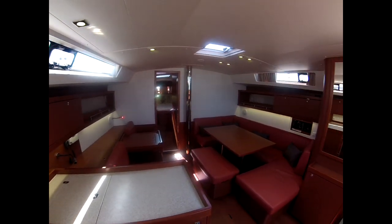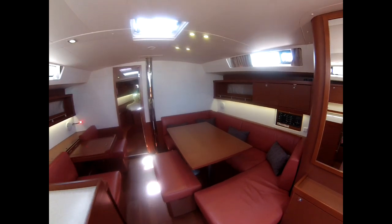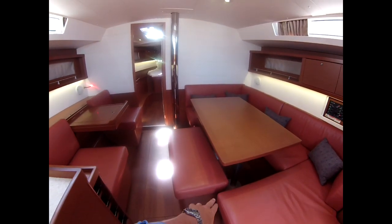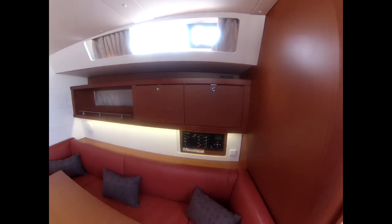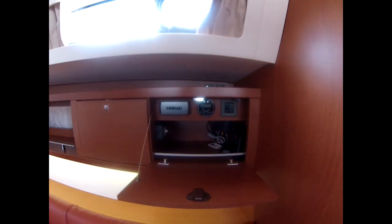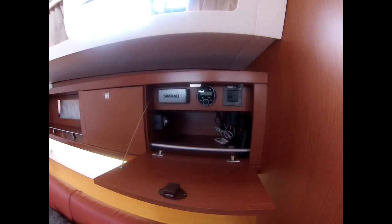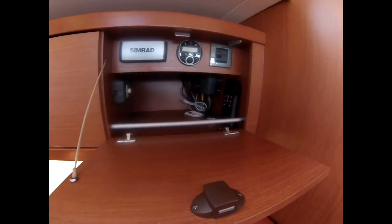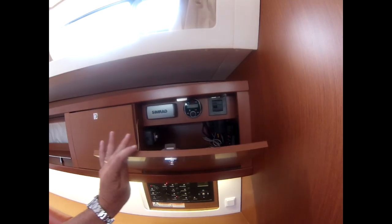Looking forward, this one has the drop-down dinette, and this is the ultra leather interior. So that dinette drops down to make another double bunk. Your electrical panel is right over here on the starboard side. And this one has an inverter, Simrad VHF, a stereo iPod connection, and also that is the remote VHF right there for up top. You can carry up top the rechargeable 12-volt system.